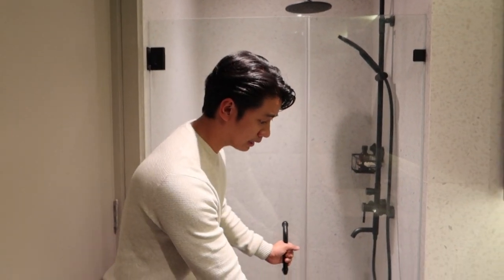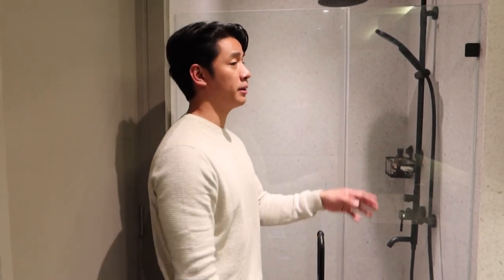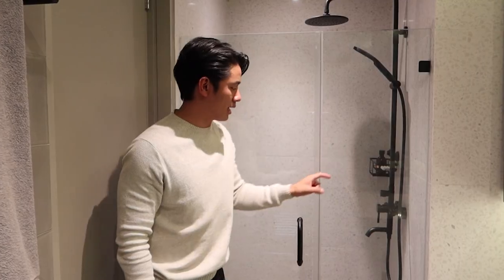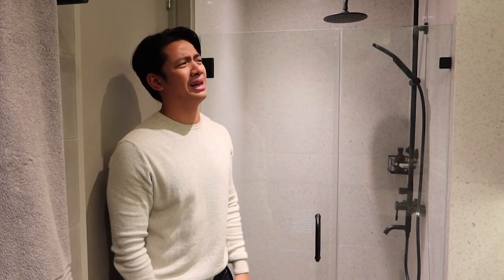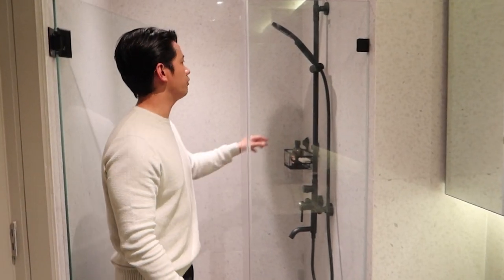Ang na-retain lang sa place na to is yung toilet natin. Yun yung original nung tinurnover. And yung shower enclosure. Pero pina-powder coat ko siya. So, matte black na. Dati kasi stainless siya. So, yan. Naka-powder coat na siya. Matte black pa, diba?